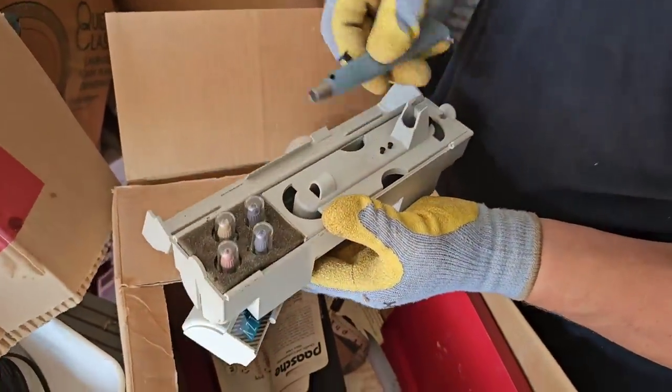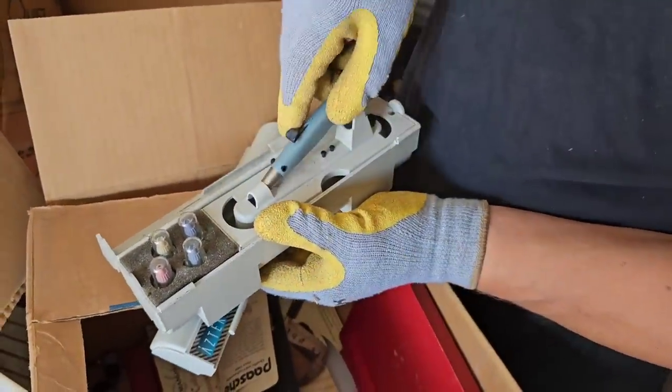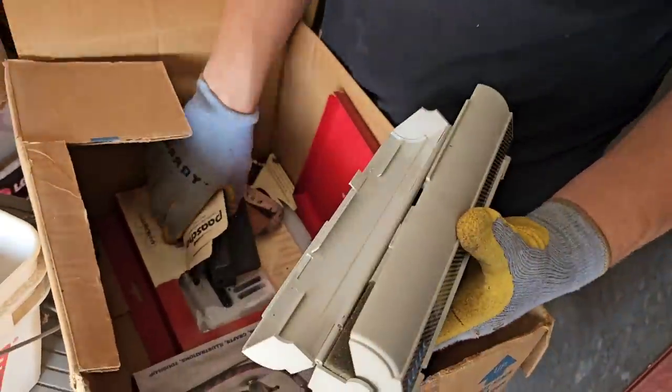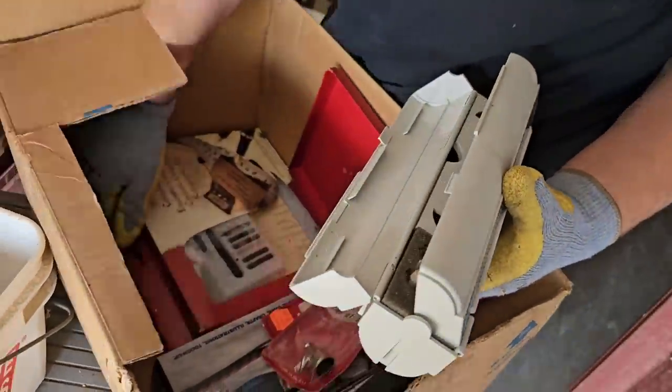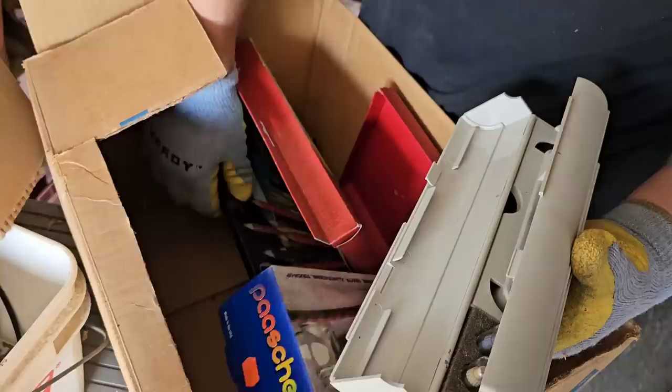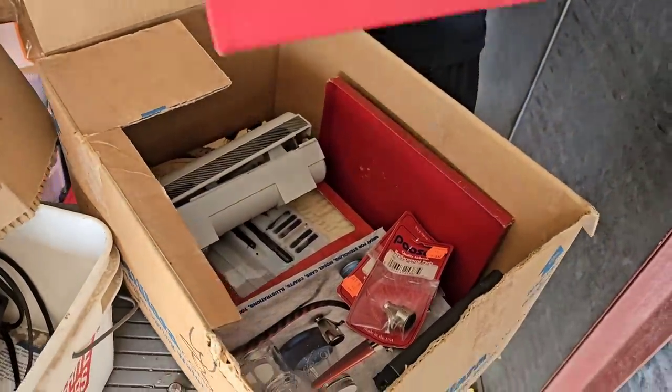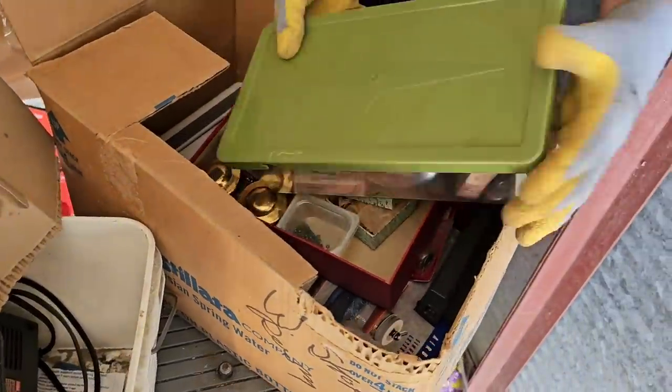How do you power it? With air. So there should be a little compressor somewhere. Is that what that is? No, that's not a compressor. That's huge. And calligraphy, we got pencils down here. So not a bad little box. It's a good box. So now the question, what's in all these other boxes?